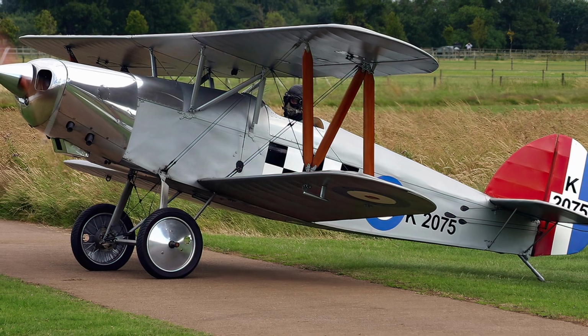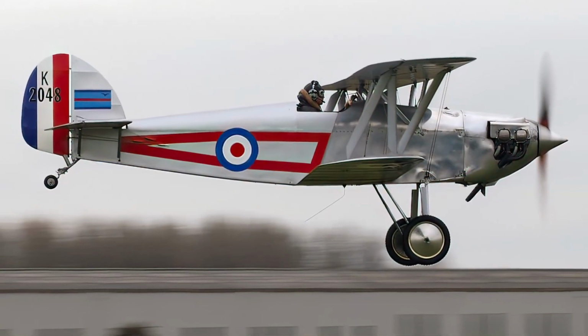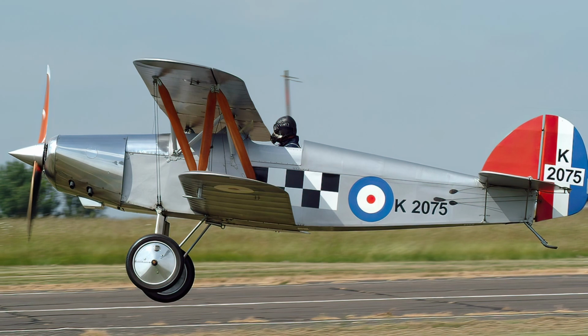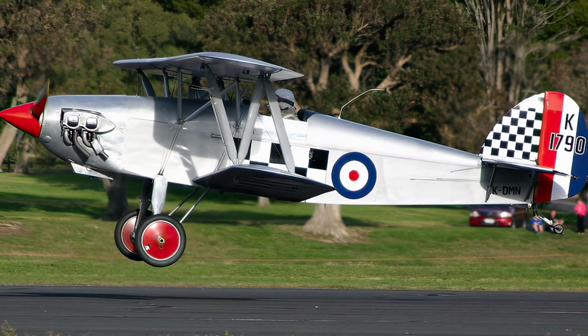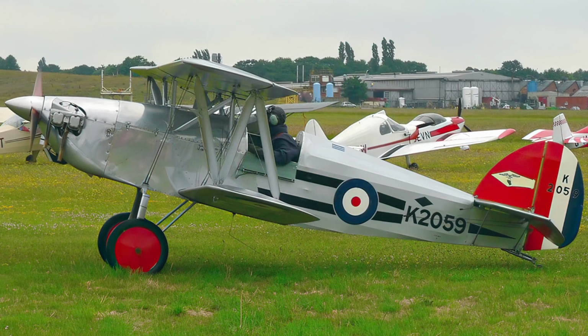The Fury saw action in several conflicts, including the Spanish Civil War, the Abyssinian Crisis, and the Second World War. The Fury was exported to several countries, such as Yugoslavia, Portugal, South Africa, and Iran. The Fury was eventually replaced by more modern monoplane fighters, such as the Hurricane and the Spitfire.